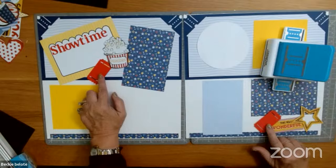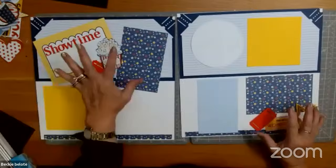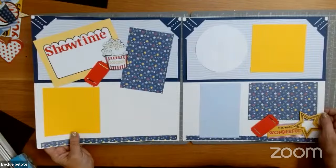We've got some embellishments here and here. This was a mat from the mat pack where I added some of the new ABCs with the white polka dots. It says Showtime. So, I thought popcorn, ticket stubs, I thought Broadway show, popcorn, I mean, a movie, something like that. So it doesn't have to be just parks, like carnivals and stuff like that. It could also be used for other things.